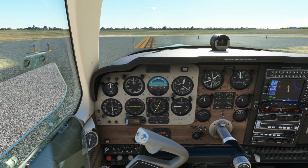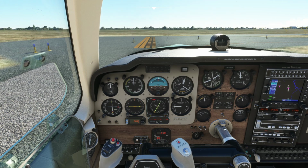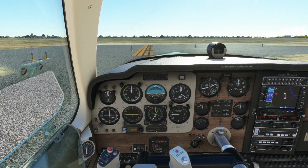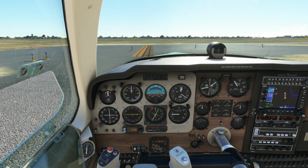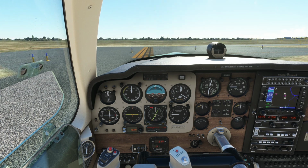Do our mag check. Just a slight drop there. Cycle the prop. Alright, got plenty of static pressure for the instruments. Go ahead and check the idle. Alright, it idles good, doesn't quit on us.